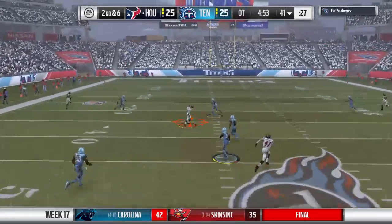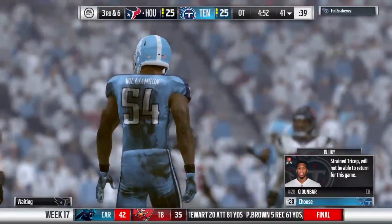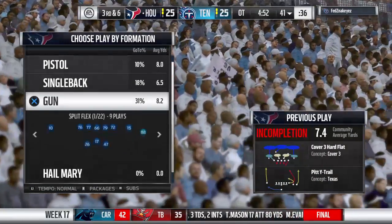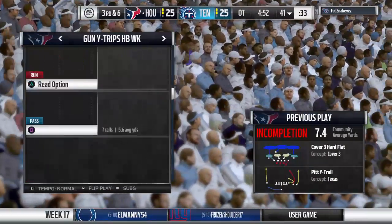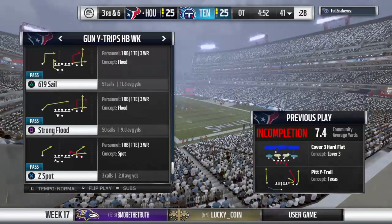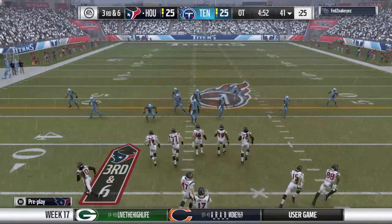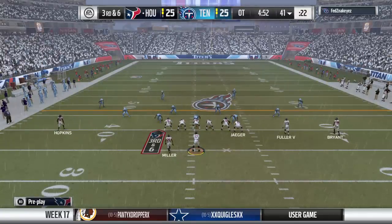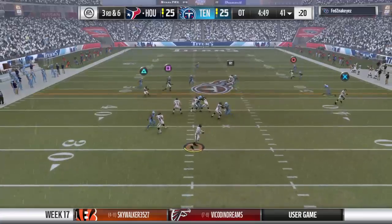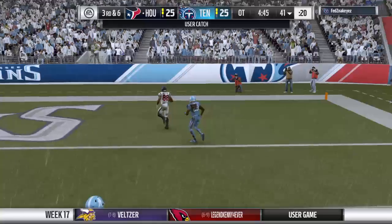Now Osweiler. And incomplete there. A nice hit jars the ball free and brings up third down. So a second down incompletion now brings up third down. Let's go. From the gun, it's Osweiler. He'll rifle this one deep right side. Got a man, it's caught inside the 10.